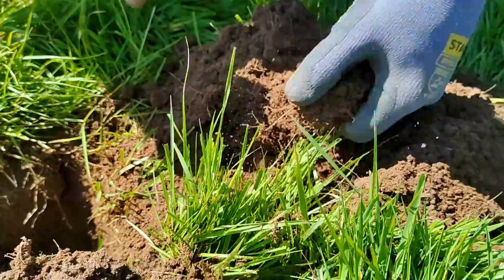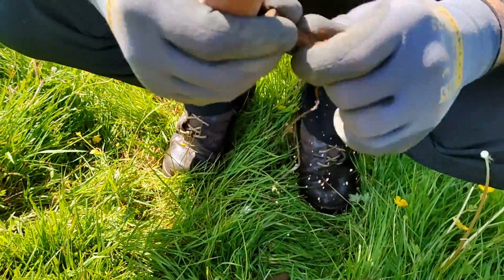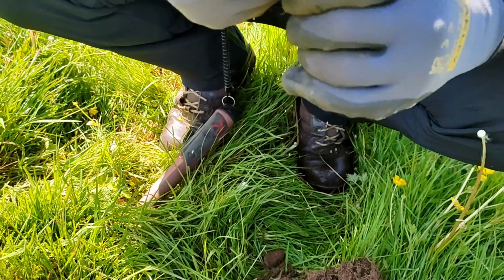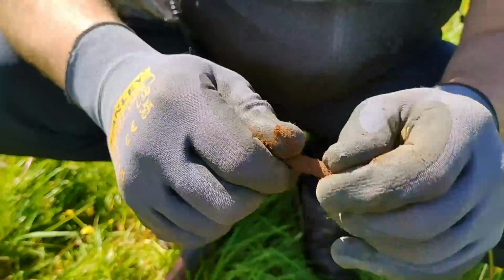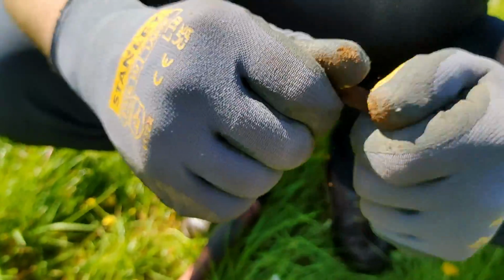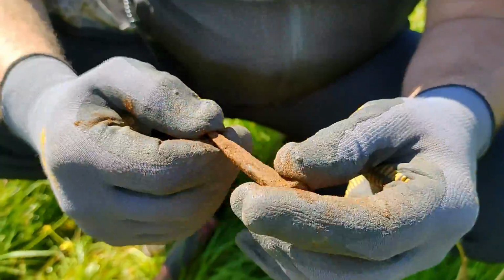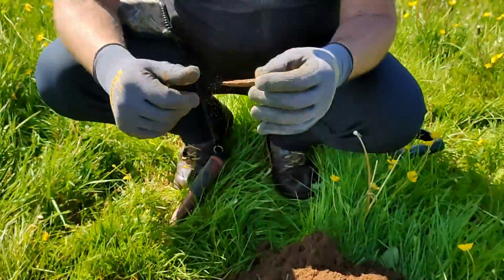Okay, it's out. There you go. Is it a nail? That's a really old square nail. It's a square nail, so that's a handmade nail. It might have come from the medieval hall. We don't know, but it's old. It's definitely early. Beautiful. Well done, Terry. Next one.